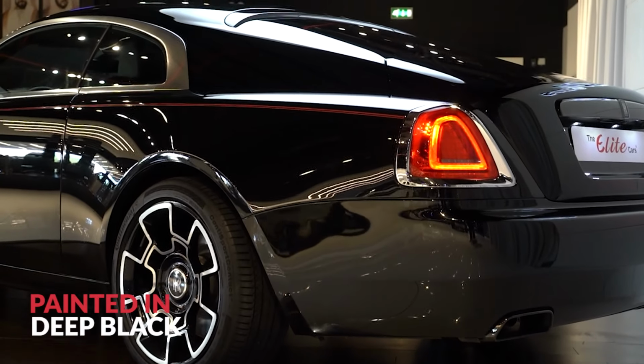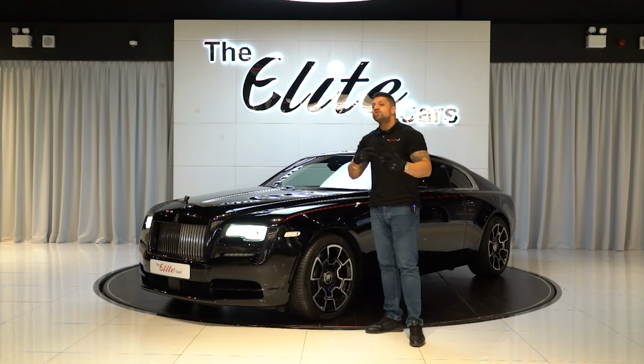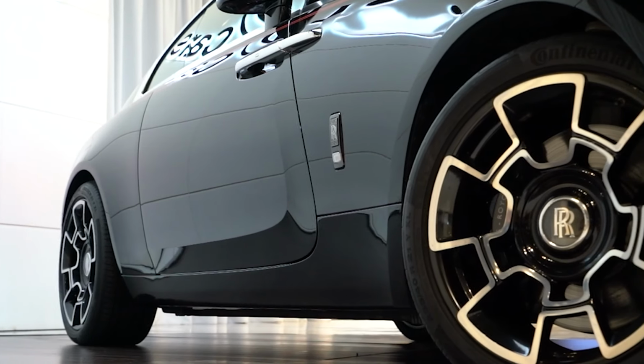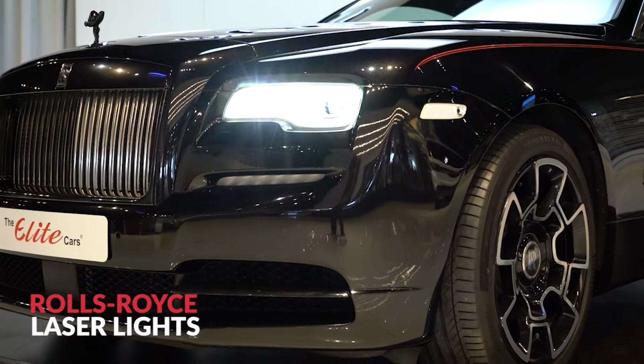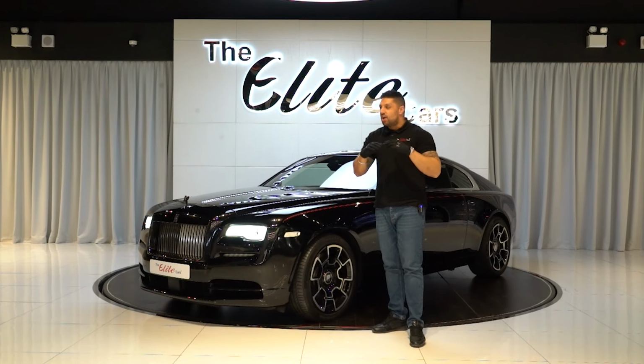The reason I'm saying that is because it's so subtle, yet it's so muscular. You know, it's smooth, but it's still dominating. I don't know how Rolls-Royce has done it, but I really believe they've got that perfect synergy, that combination of sports, yet luxury, all in one package.